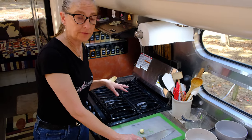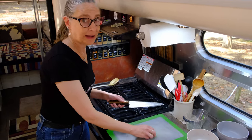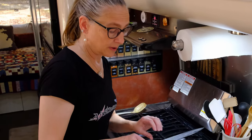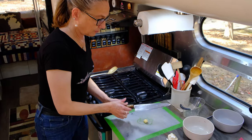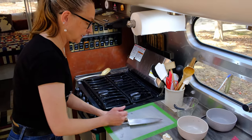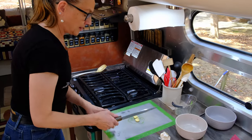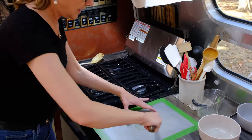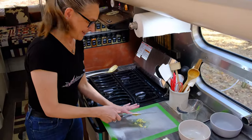But I don't have a garlic press. We got rid of a lot of things when we moved into the camper. We have very minimal utensils. And so I'm just going to use the flat side of a big knife. I'm just going to lay it on to the garlic. I've peeled it, like I said, and then I'm just going to pound it like this a little bit. And that smashes it, and then I can sort of chop it to get it smaller, like that.